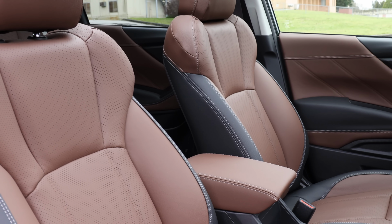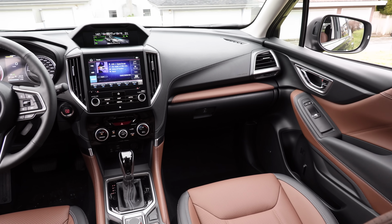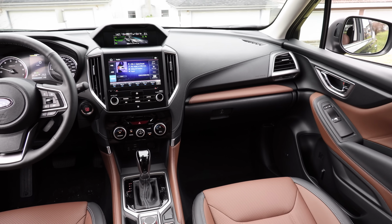The Forester is over 3.5 inches longer than the CX-5 and offers over 2 inches more front legroom. They have about the same second row legroom though. The CX-5 offers more cargo space behind the second row at 30.9 cubic feet compared to the Forester at 26.9 cubic feet. Overall cargo capacity winner is the Forester, offering an extra 9.5 cubic feet.